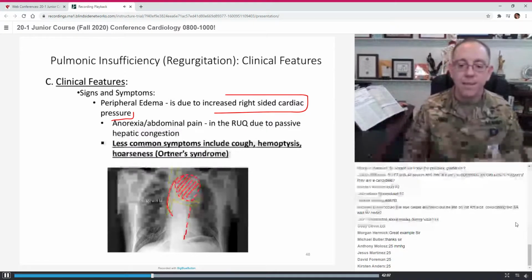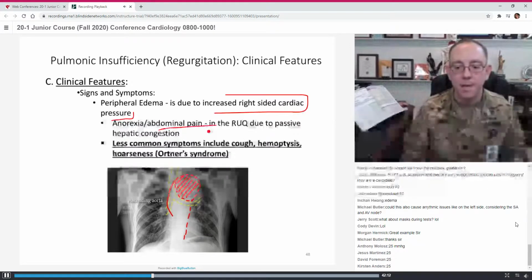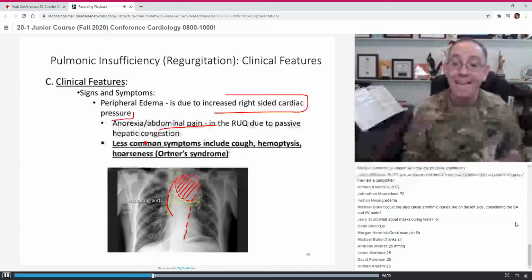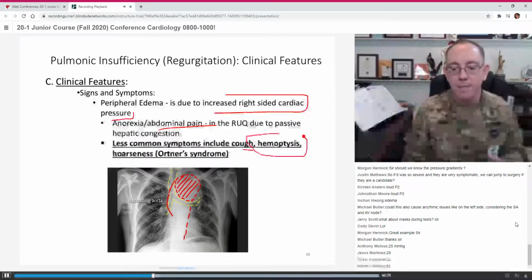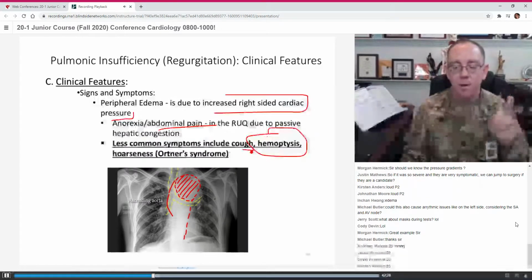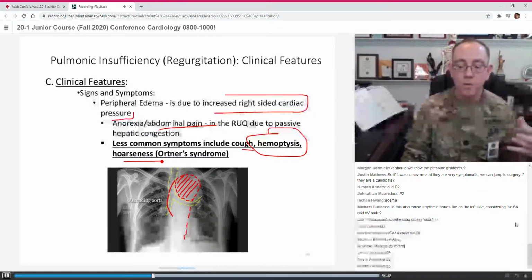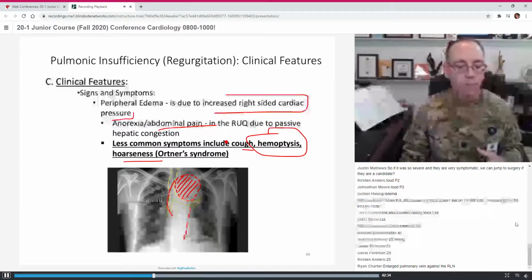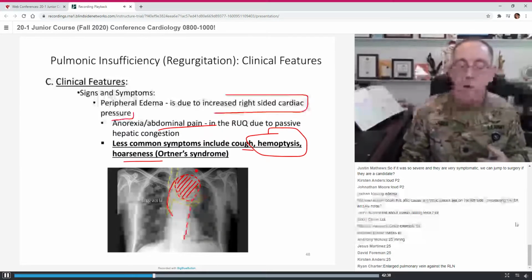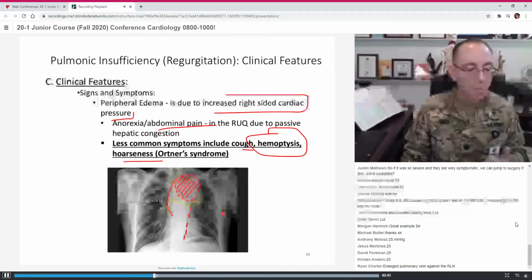And this can cause patients to get swollen abdomens, which will cause anorexia and abdominal pain. And that's due to hepatic congestion. And then there are other less common symptoms, such as cough, hemoptysis. Oh, the second case where hemoptysis is there, and then hoarseness, which is due to compression of the recurrent laryngeal nerve, which is called Ortner's syndrome. Okay, so when you see this, this is what we've got to be concerned about. Think about this syndrome, so it can be caused by an enlarged pulmonary vein against the right recurrent laryngeal nerve.